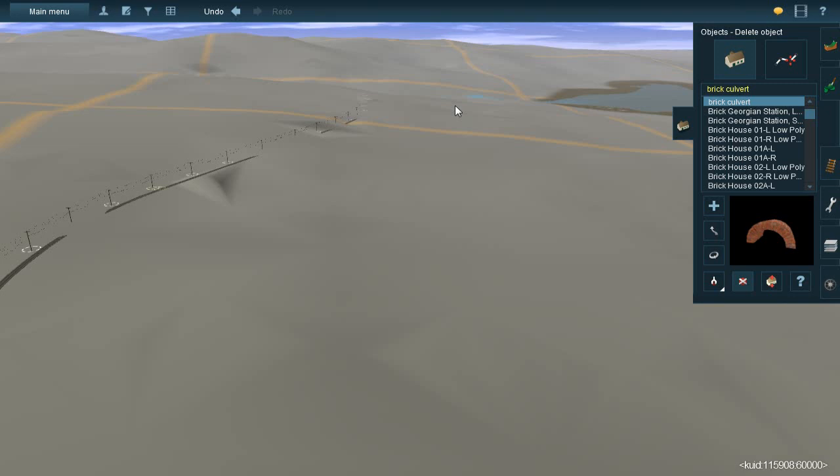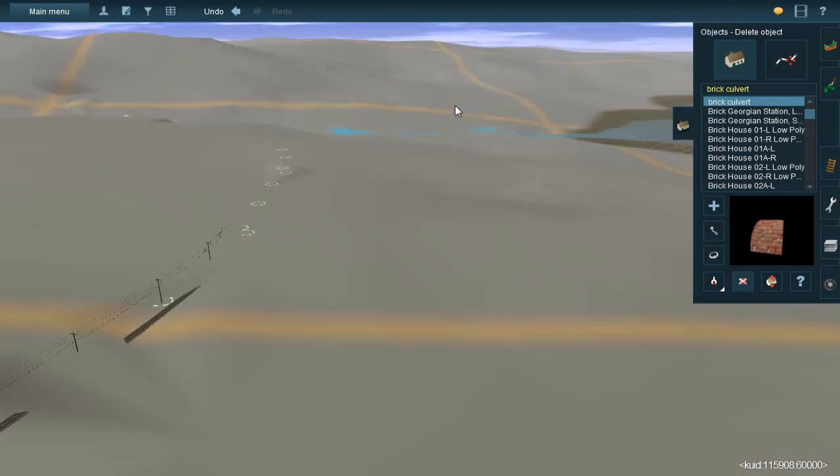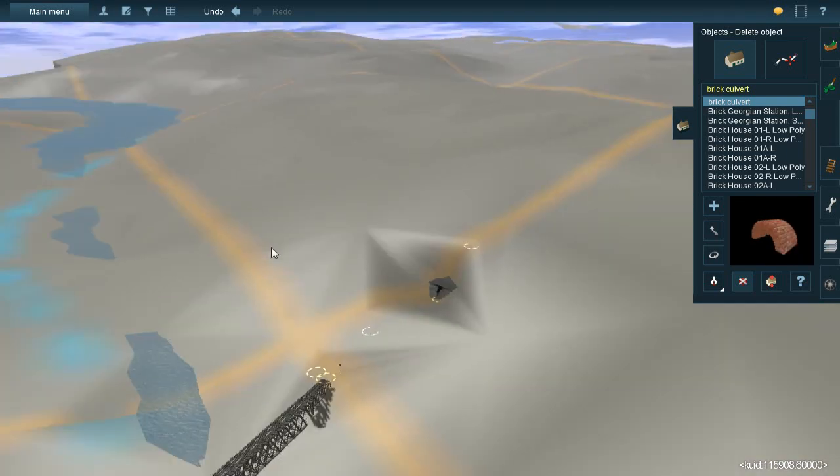All this pretty much is going to be forested area. I might chop down some trees in order to still leave some room next to the track so that you can see the view.